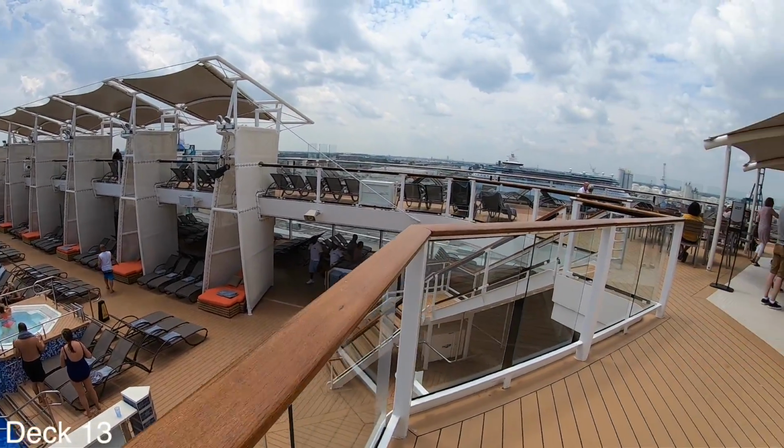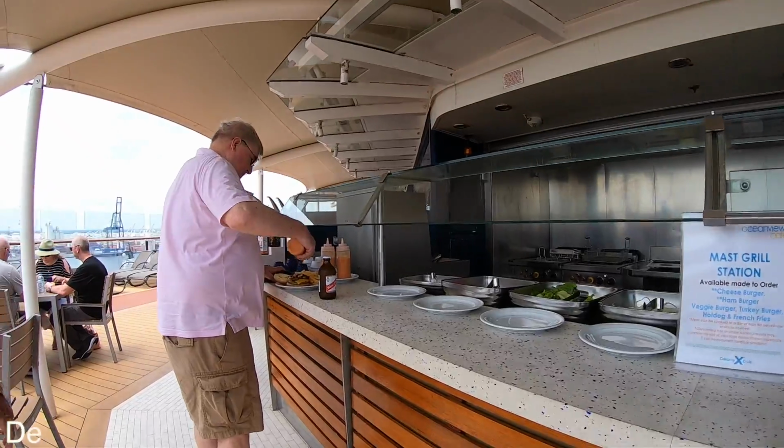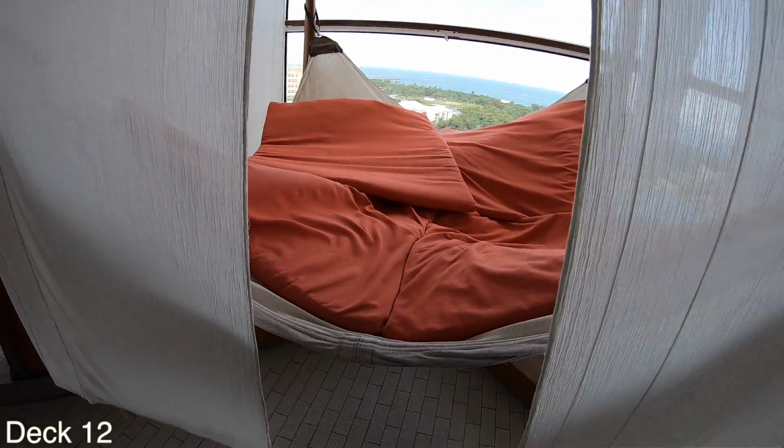So check this out, how convenient. On the other side of the Mass Bar is the Mass Grill. You'll see this gentleman has lunch and a Red Stripe. Yum, pretty good combination. Let's check out the solarium.